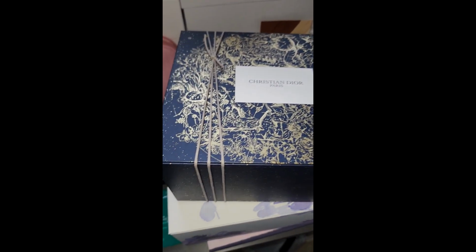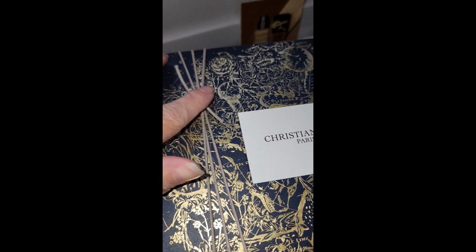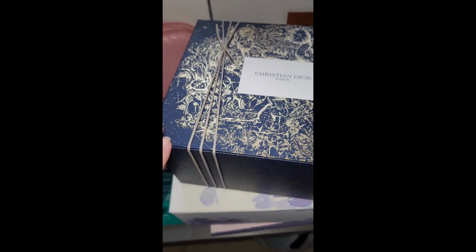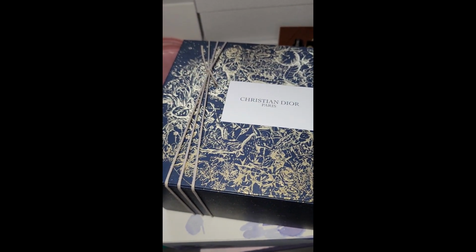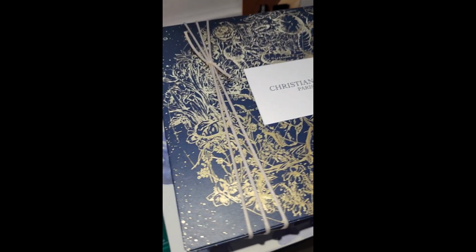Oh no, things fell flying. Okay, so I did also find this one. I don't know where it went, or maybe it didn't come with it, but I don't have the little wax seal for that. So this is one of the holiday boxes and the beautiful gold.